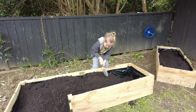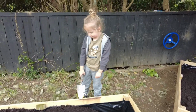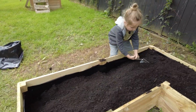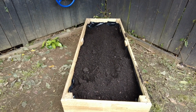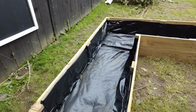Alrighty, here we have Finny just helping smooth out some of the dirt with his miniature shovel. Hey Finn? Yeah. So this is one of the big ones that we've got. That's 4 wheelbarrows full so far. This one here was a couple. We've just got to give it a bit more smooth and maybe put another one in. And this is one that is yet to be filled.